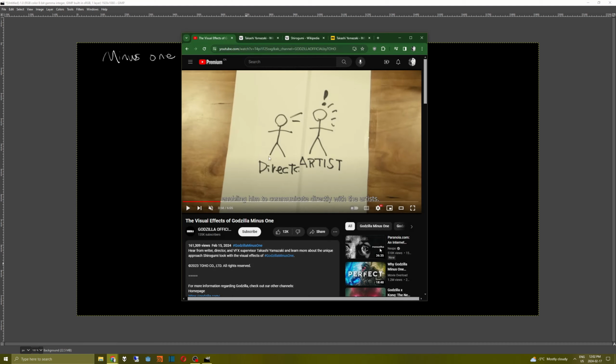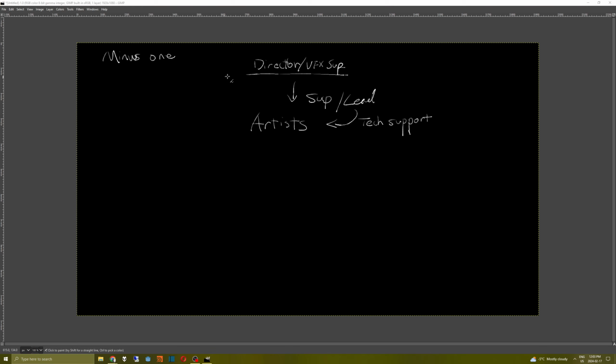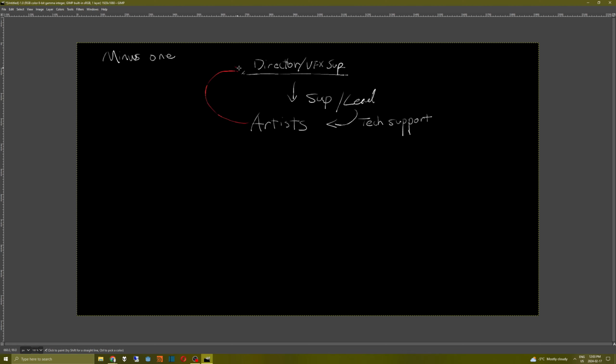So it seems like here, from what they've written, the director gives notes directly to the artist. But what I actually think may happen is that there's something in between, either the department supervisors or the leads, because they are the ones who are providing technical support to the artist. But then the feedback process is basically one step, right? Or very close to one step. The artist has a version, it goes to the director, and then the feedback comes back directly from the director. So that is the gist of the Minus One production.